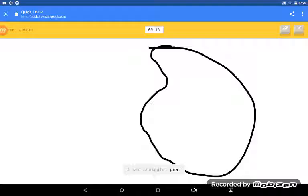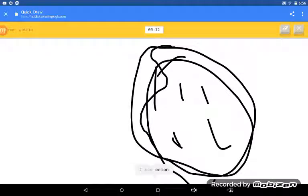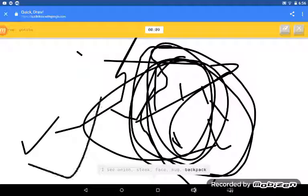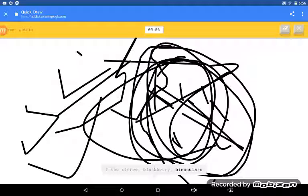I see squiggle, or pear, or nose, or microphone, or bracelet. I see onion, or steak, or face, or mug, or backpack. I see stereo, or blackberry, or binoculars, or moon. I see hurricane, or hedgehog. The monster was drinking it. Sorry, I couldn't guess it.